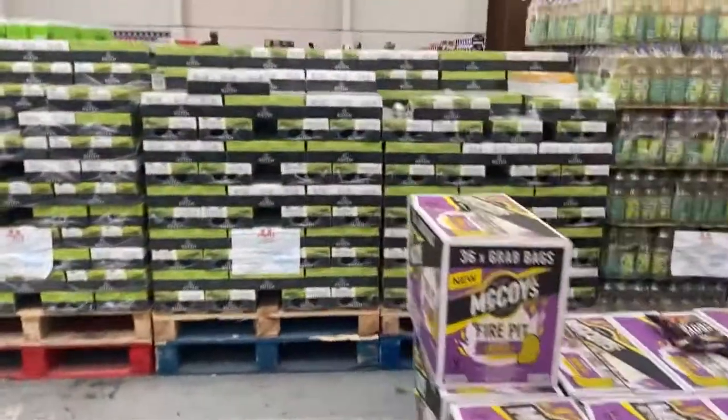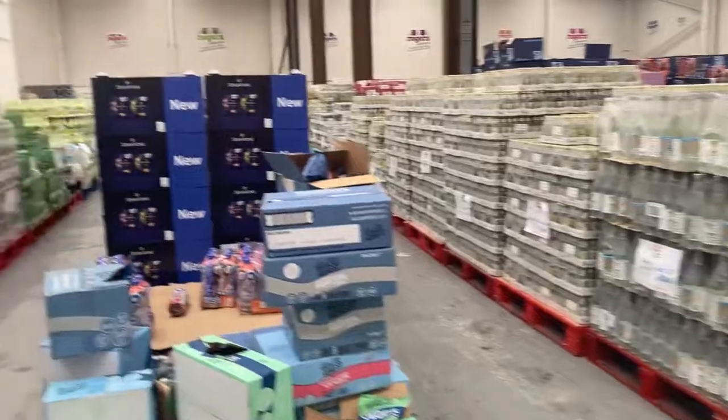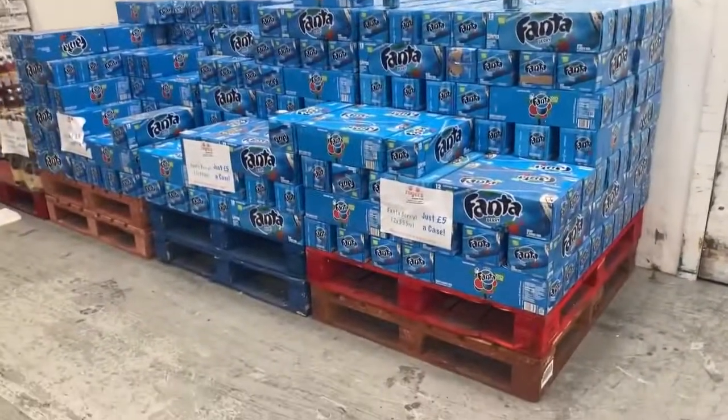We've got lots and lots of tonics, mixes to go with any of your alcohol. We've come for the pineapple drinks, but I don't think they've got any left.